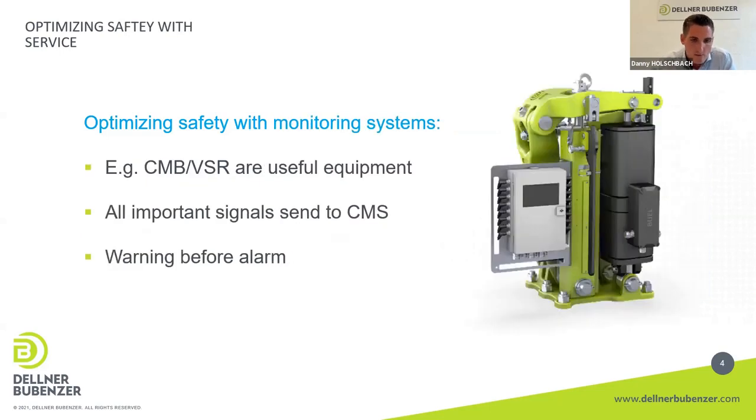Then optimizing safety with the monitoring systems. Jan Willem also explained this in his presentation before, that we have different kinds of monitoring systems. For example, here the SB 28.3 brake with the CMB3. We monitor with our systems the different important signals and analyze them inside our box. If a value is out of range, we send an alarm and the fault to the CMS. This warning or fault will also show at the display of the CMB and with a red light on top of the box. So it is very easy for the maintenance people to come to the crane and see directly, okay, we have a red light at the CMB, so we need to check something that is not in a safe condition on the brake.